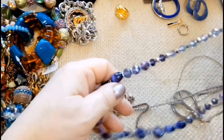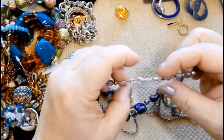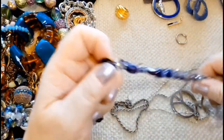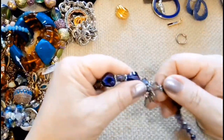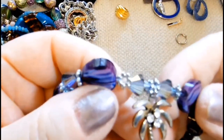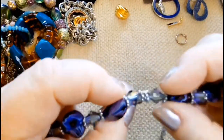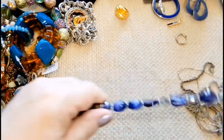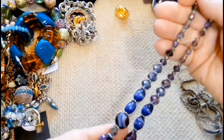This is very pretty. Ooh. Very pretty beads here. Let me just open this up. Let's see what we got here. A palm tree? It looked like it might have had something else hanging off of it. Personally, I would remove the palm tree unless you enjoy palm trees. But this, to me, stands on its own as a very pretty necklace.